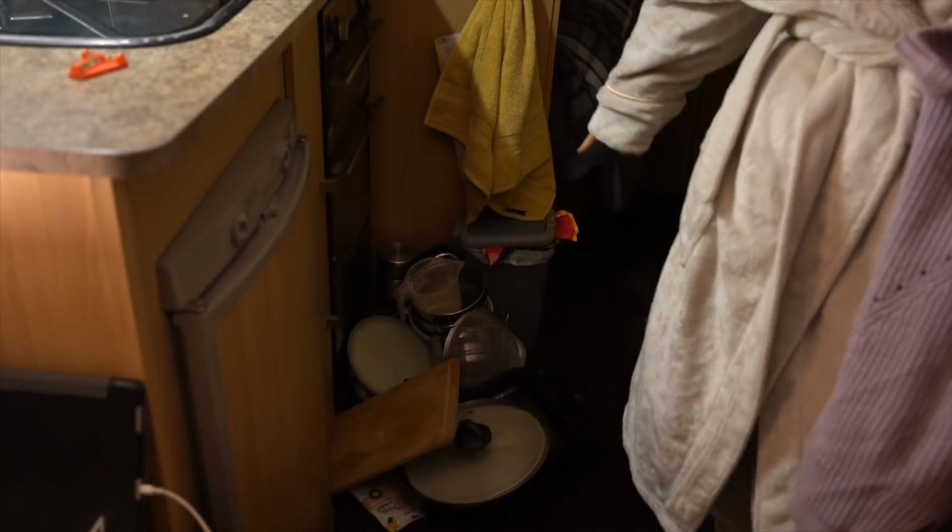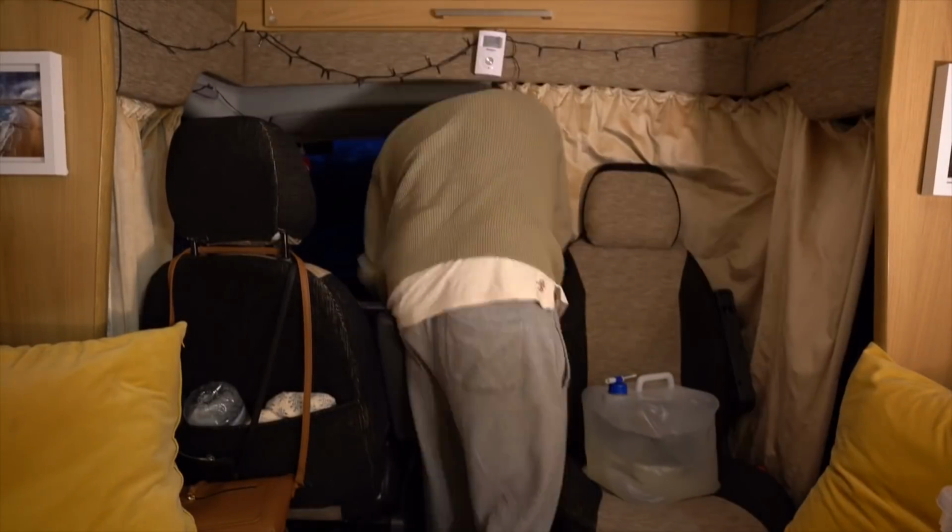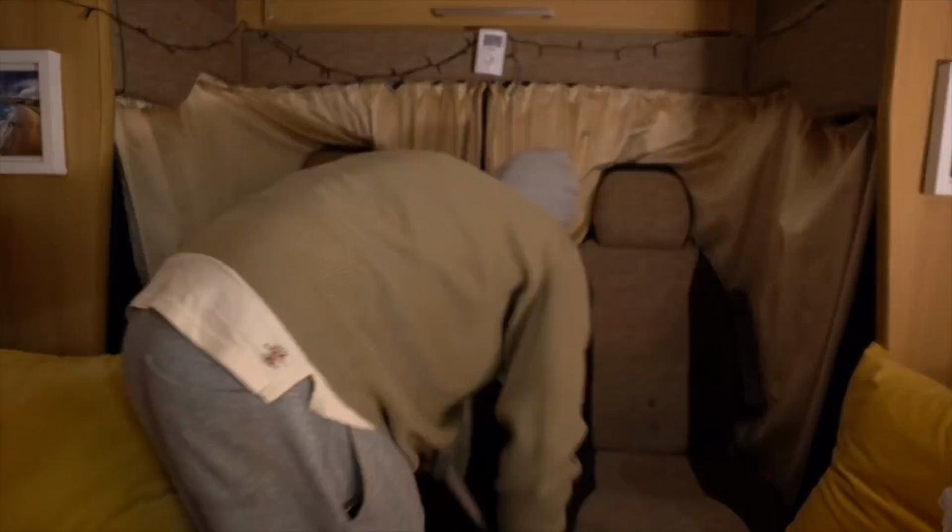Well, I just wanted to share with you the van life reality. The mess. I know. Look at the dishes and the bin. It's all, oh. What a nightmare. I know. Very cozy.